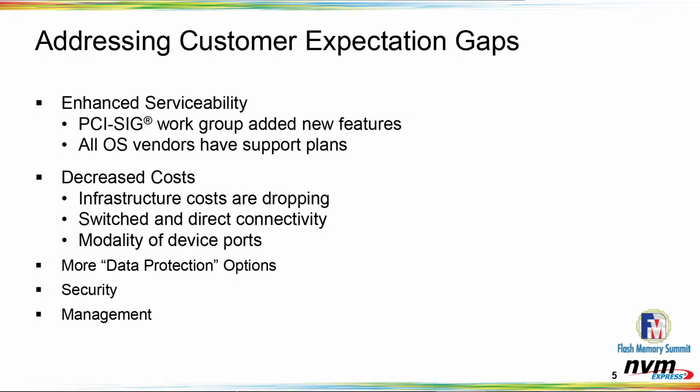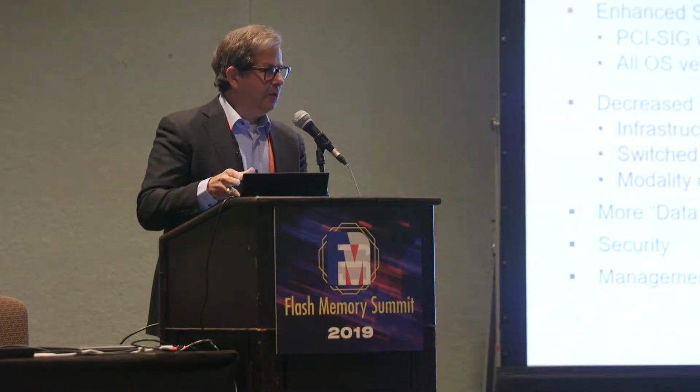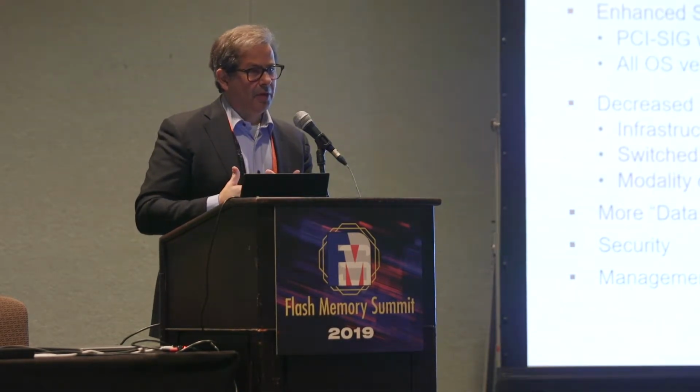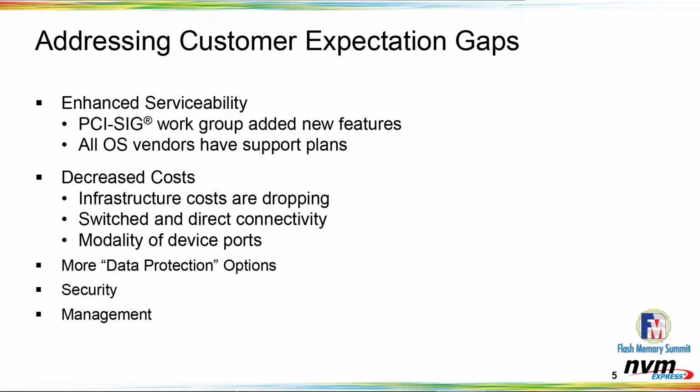Security. Security has always been a looming issue, and it's becoming more and more of an issue. Now, we saw this even with SAS and SATA, but we're also looking at what we did in those particular interfaces, and also added that to NVMe as well. And if you look at today, you can see a lot of work being done around Opal and also some of the enterprise level security. Also, there's management. You've seen that there's a working group for NVMe-MI that is addressing special management needs just for the NVMe devices.